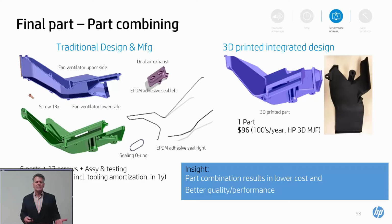He just combined the existing parts that were designed for injection molding. This is the manifold for powder and air handling. So if you're going to actually design it for 3D printing, you'd have smooth walls for better airflow. You wouldn't have to worry about draft angle or parting lines. You could design it all as one piece.